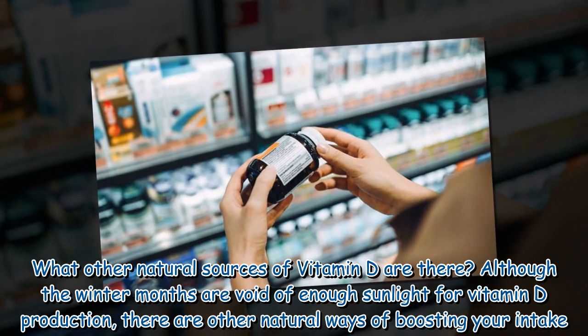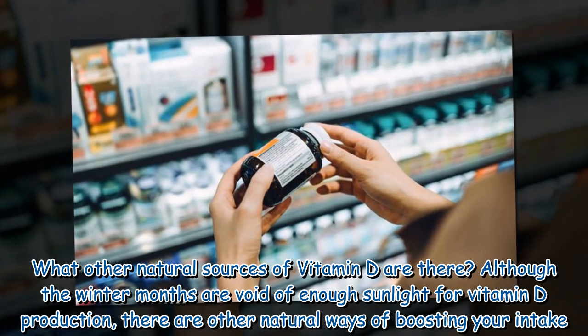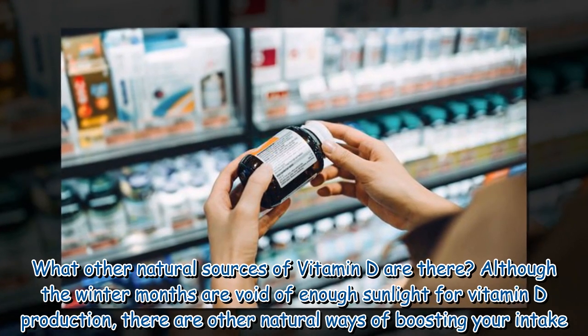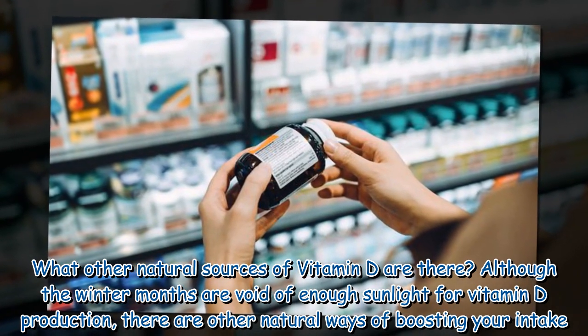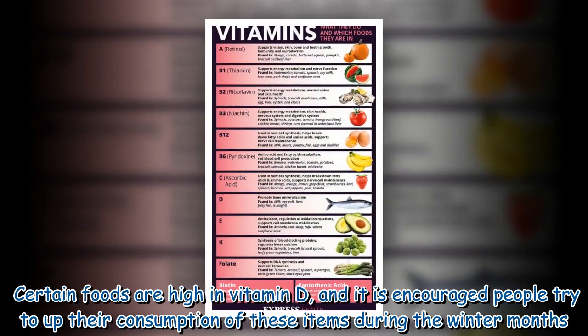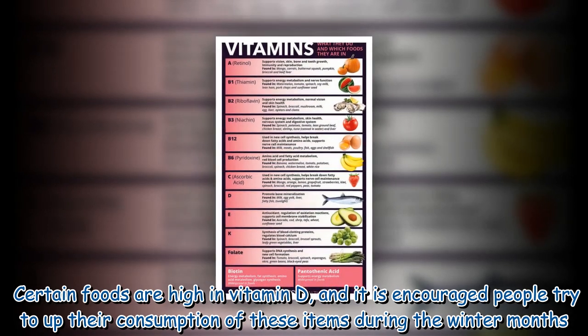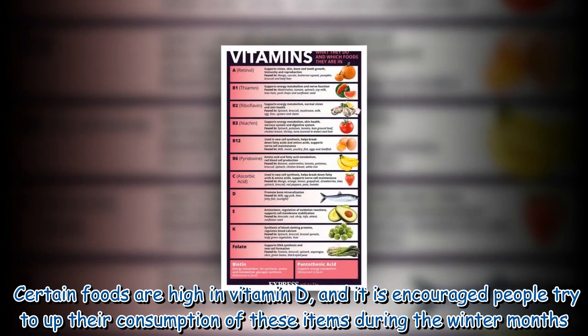What other natural sources of vitamin D are there? Although the winter months are void of enough sunlight for vitamin D production, there are other natural ways of boosting your intake. Certain foods are high in vitamin D, and it is encouraged people try to up their consumption of these items during the winter months.